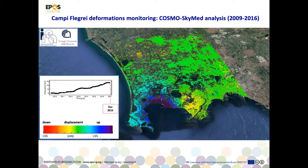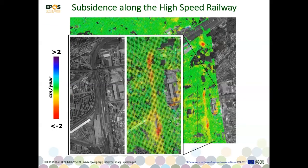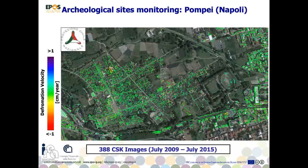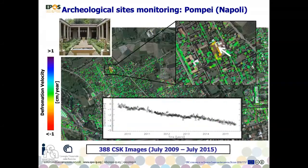However, when we collect this data, you see that there are many other areas in the map that are red and yellow. If we look at this, for instance, this is simply the subsidence due to the high-speed railway that connects Naples with Rome. They put so much concrete that now there is subsidence due to the infrastructures. Or another, and you see here the trend. Another example is this red area in the Naples area. And you see here, we are in Pompeii, and we are measuring the subsidence of the territory, and this is an archaeological site. So this is a demonstration that the data collected for scientific purposes can be useful for society in a different way.